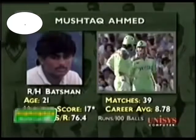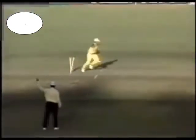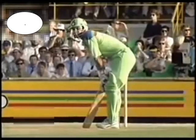Unfortunately for Pakistan, that seemed to be a decision that went wrong. The wideness of the throw gave the batsman a chance to make his ground. It was quite a fast throw from Reid to pick up and throw. Healy took some time to get the bails up because of the width. The umpire reeled him out.